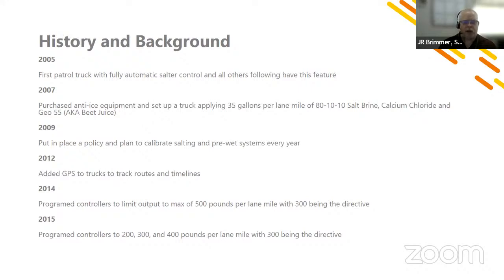We had our controllers set up. They had numbers 1 through 9 on them, and they were set up to be as close as possible to 1 being 100, 2 being 200, on up. But we didn't have anything to lock out. We weren't locking anything out. The operator still could dial up 900 pounds per mile if they so chose.